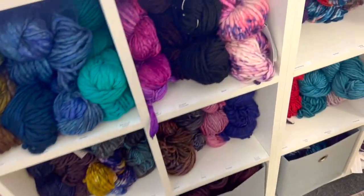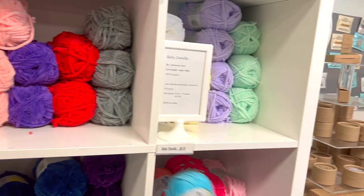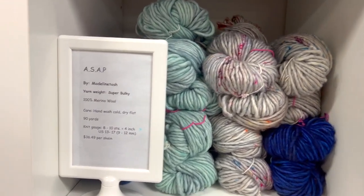In the rest of the super bulky section, this Bella Chenille by Universal Yarn is so pretty. They had so many pretty shades, and of course the neons caught my eye. Also, this Madelinetosh ASAP single ply is beautiful.